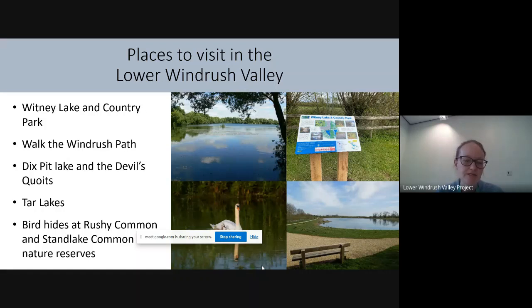There's then Dick's Pit Lake and the Devil's Quoits. I mention this because it's probably of more interest to those with an interest in history, and it's something people often don't know is there. There is a permissive path that allows you to walk around the edge of Dick's Pit Lake, and there is the Devil's Quoits, which is a stone circle.